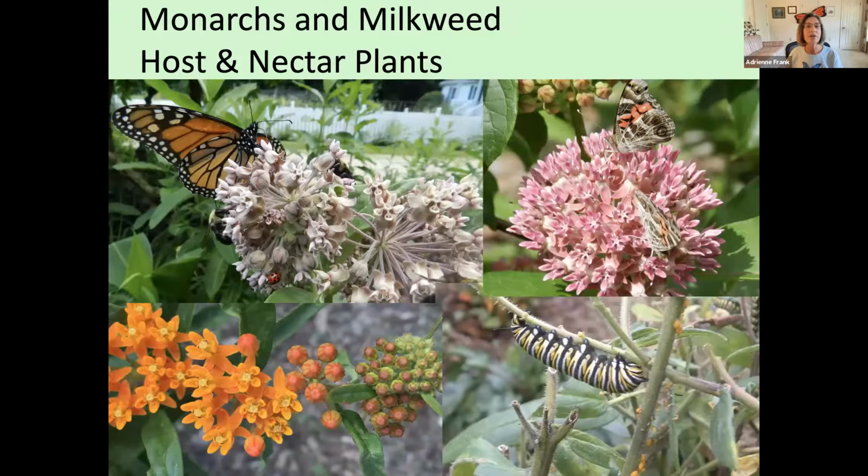Milkweeds are the host plant and nectar plant for not only the monarchs, but also other butterflies. The monarch doesn't need just common milkweed, like this upper left-hand picture, but they can also use swamp milkweed or butterfly weed. This monarch caterpillar, and there's a whole bunch of them on this plant, they found our butterfly weed 1 year, and they ate the entire thing to the ground because it was the only milkweed around that they could find. So they can be very hungry eaters and kill the plant if there's not enough milkweed in the area for them to eat.